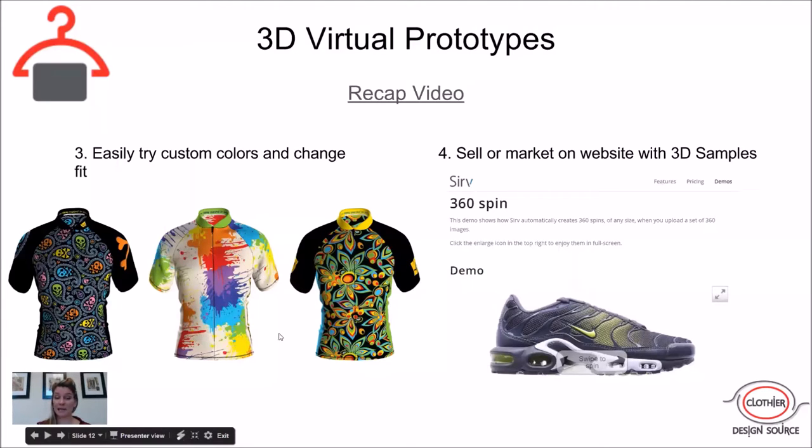You can take the 3D prototypes and you can actually sell with them. For instance, this client is using our 3D images on their website. They're selling the garments with the 3D images. So they saved money on not having a photo shoot for one, and they were able to gather pre-sales. While these images are up on their website, they can start selling while we're actually manufacturing. So they can start selling product before even the manufacturing run is done. That's a huge advantage.